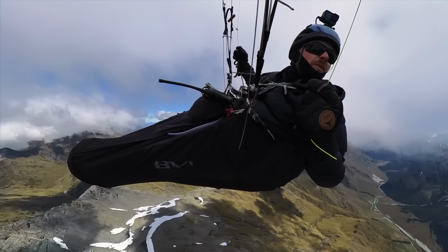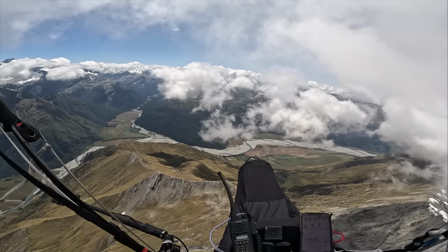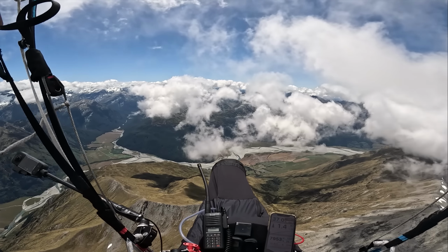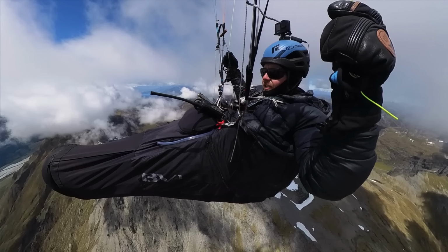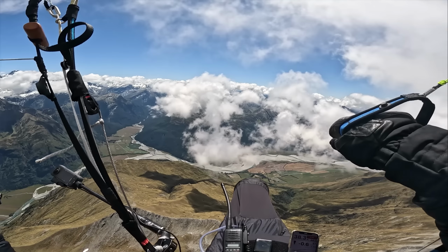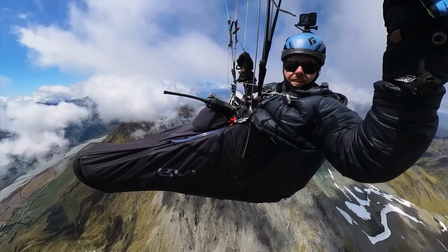All right, so I'm gonna cross the Matukituki now. Got up to cloud base, and looks like the cloud's actually a little bit lower ahead. So I'm gonna weave my way through there and then try and cross the Minarets somehow. I'm not sure if I'm gonna go up the East Matukituki. I might just go straight across. We'll see when I can't really see past this cloud. So I'm hoping that once I get through here, it will be more obvious which is a good way to go. But yeah, so far so good.